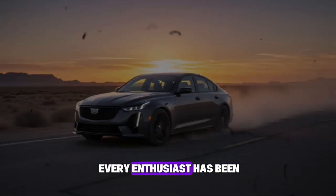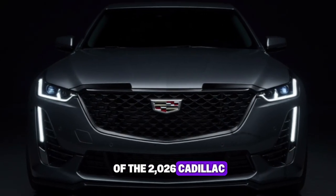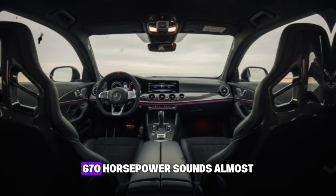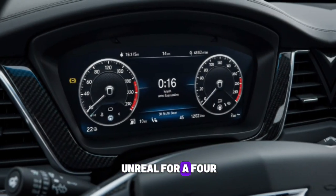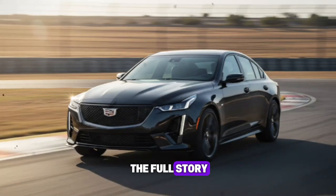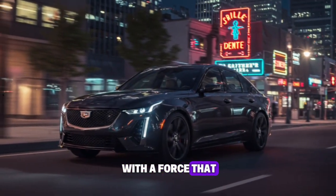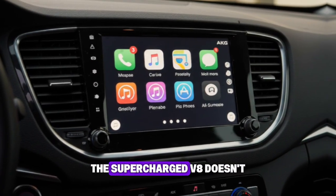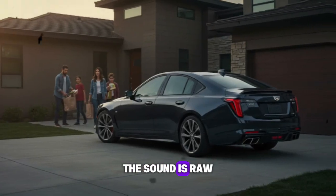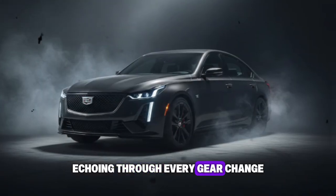This is the moment every enthusiast has been waiting for, the real-world test of the 2026 Cadillac CT5-V Blackwing. On paper, 670 horsepower sounds almost unreal for a four-door luxury sedan, but numbers don't tell the full story. The second you press the throttle, the Blackwing explodes forward with a force that pins you to the seat. The supercharged V8 doesn't just deliver power, it delivers an experience. The sound is raw, thunderous, and unapologetically American, echoing through every gear change.